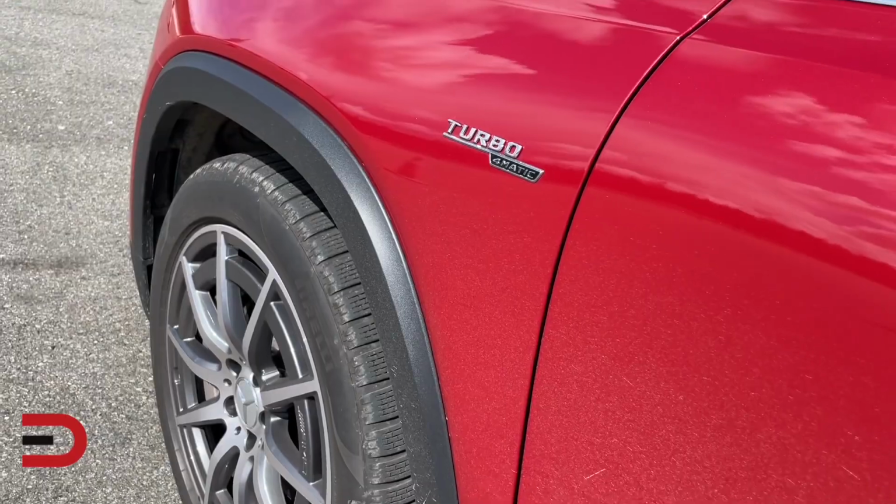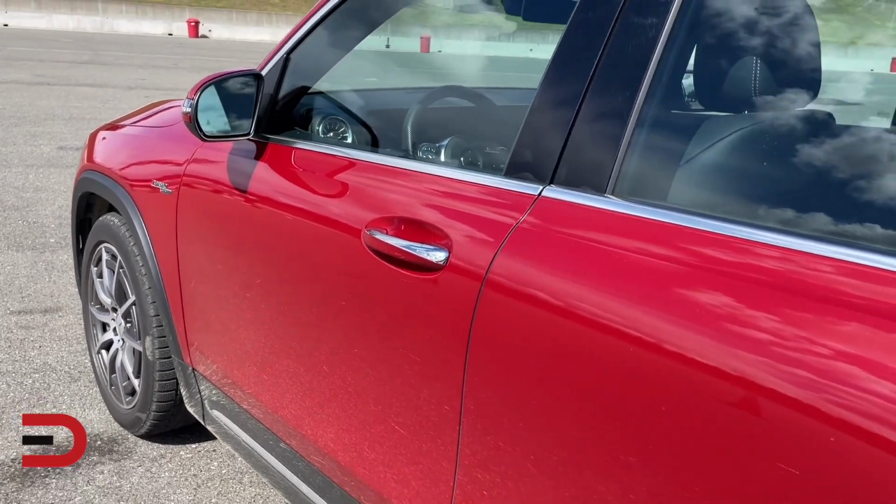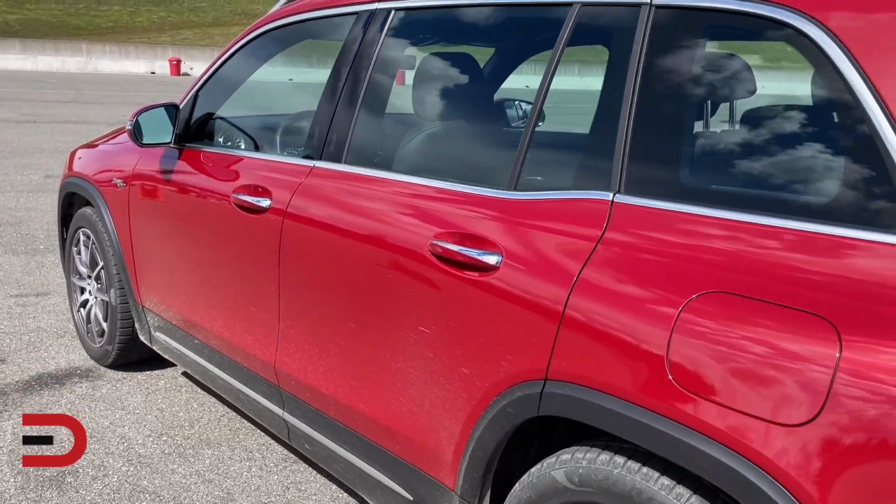This is a special treat for me. I'm glad I can share it with you. I'm inside the 2021 Mercedes-Benz AMG GLB 35 4Matic. I don't have the privilege of getting Mercedes on a regular basis, so it's nice to be in one right now and to share it with you.